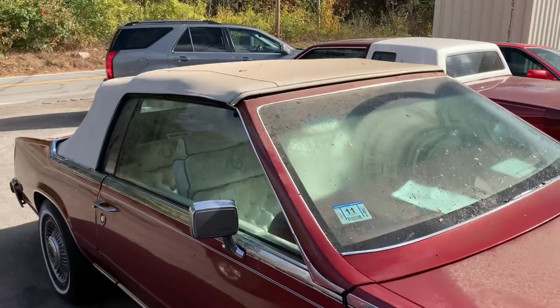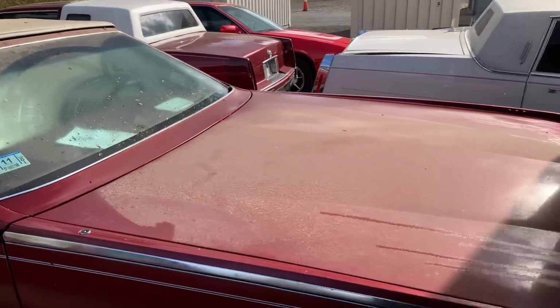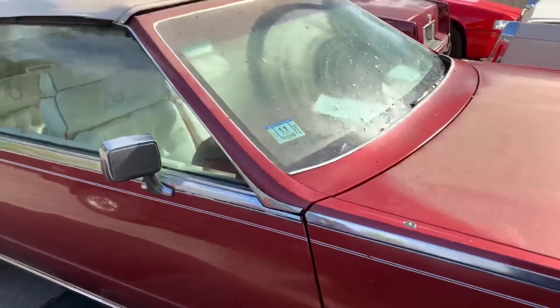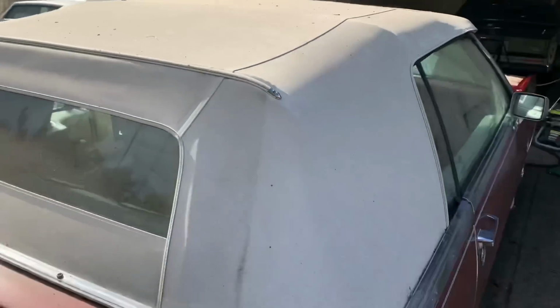Start with the top, and I'll work my way down. I'll do the top first. I'm going to pressure wash the whole car. Do the top, wash the body, wheel wells, but pressure wash is going to be our friend here because we got to make this top look as new as possible.